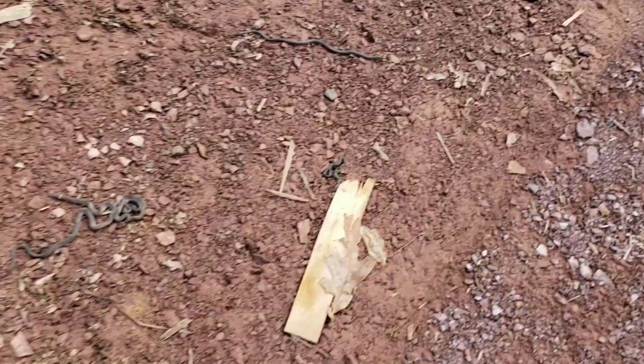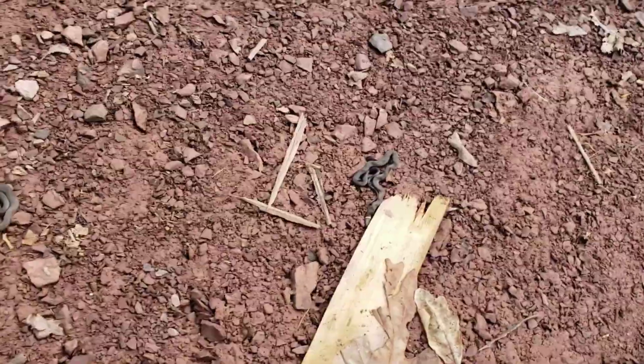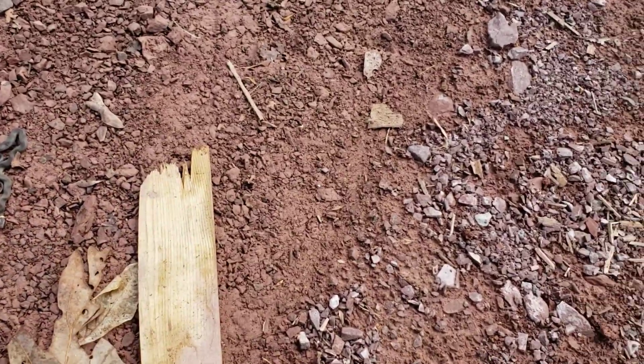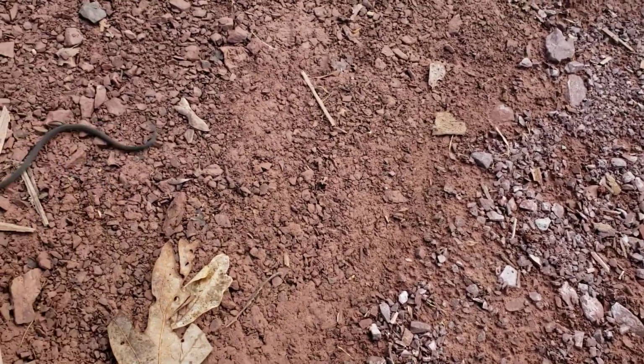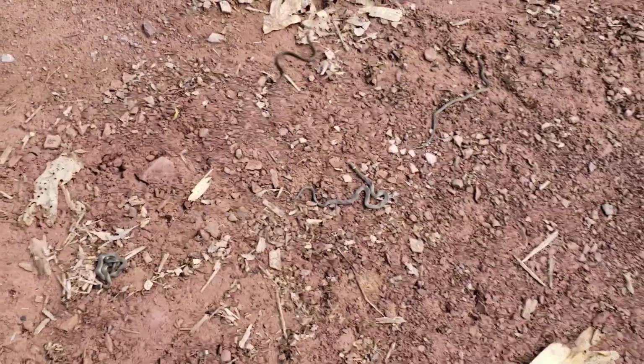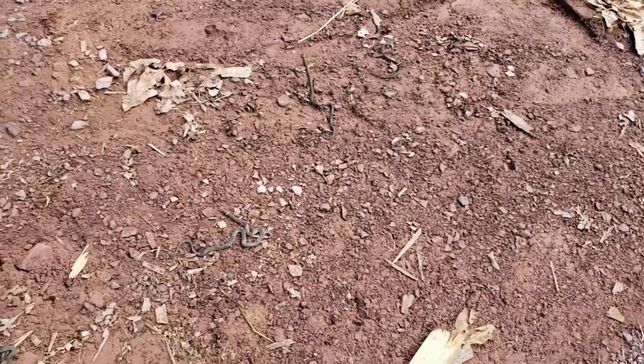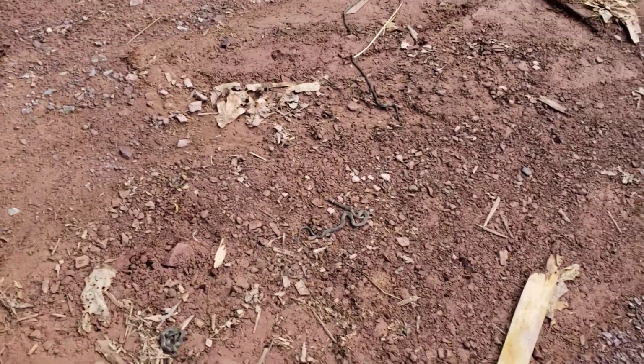Oh, God, look at that guy there. That one here looks like he's smushed. Jeez, he was flattened out. I didn't like that. Yep. Sorry guys, find a new place to live.